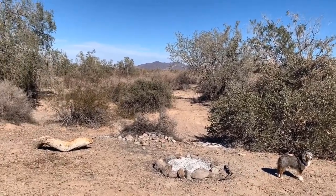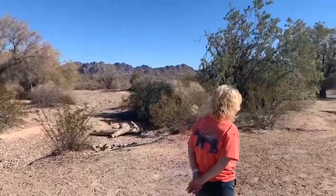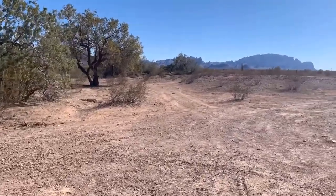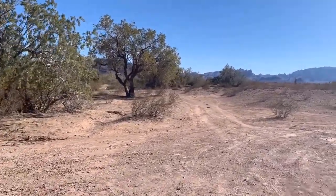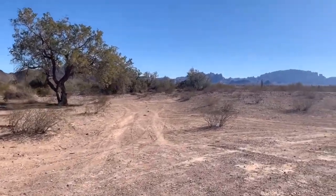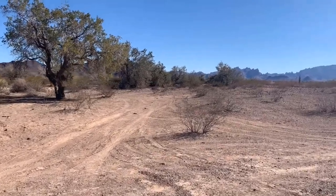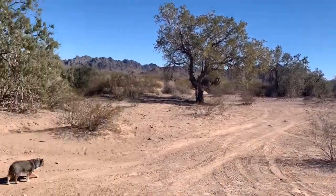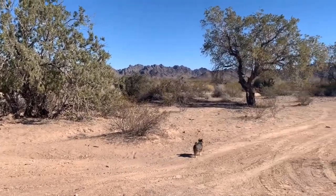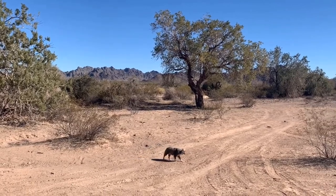Milo, what do you think? Nice and peaceful. You're way away from US 95. This is only a couple miles up the road from US 95. But look out this way. These mountains, I love that Kofa Mountain Range. You know what? You could even nestle your rig back in there if you wanted to. Yeah, there's all kinds of configurations, places where you can position your rig.